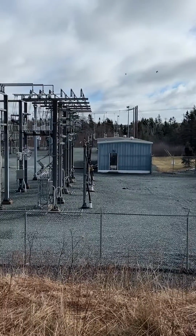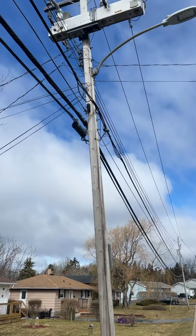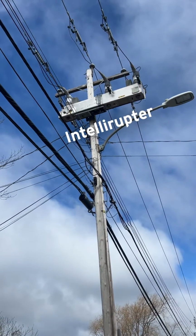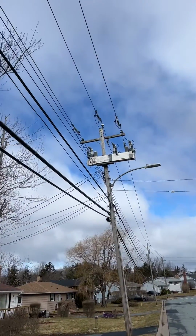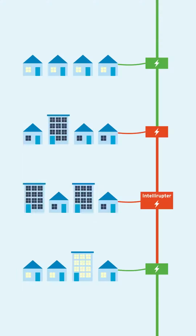We're in Dartmouth today to talk about a pilot project we've been working on for some time, the IntelliRupter project, which is meant to bring a lot of benefit to our customers. An IntelliRupter is a smart device designed to minimize the impact of power outages.